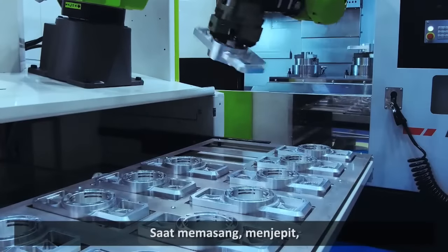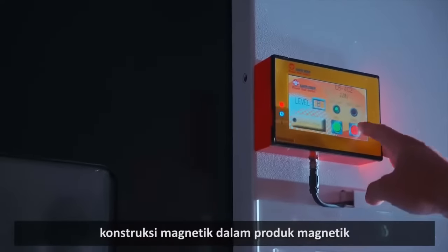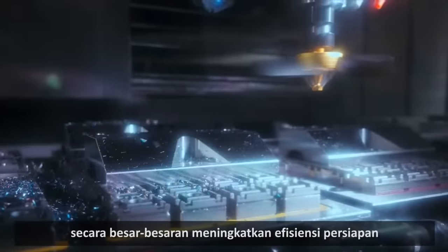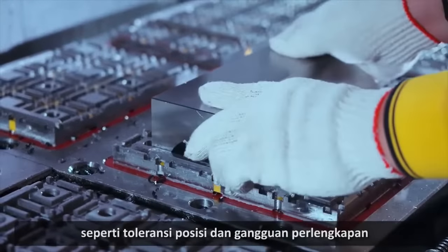While mounting, clamping and unmounting workpieces takes a considerable amount of time with traditional mechanical clamps, the magnetic construction in magnetic products massively increases setup efficiency and avoids the need to repeatedly go over the same issues, such as position tolerance and fixture interference.